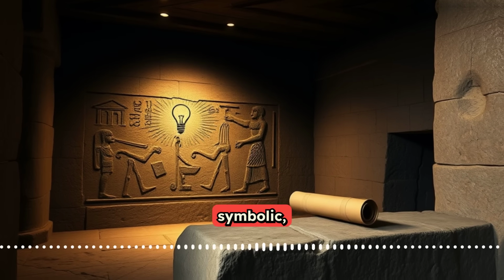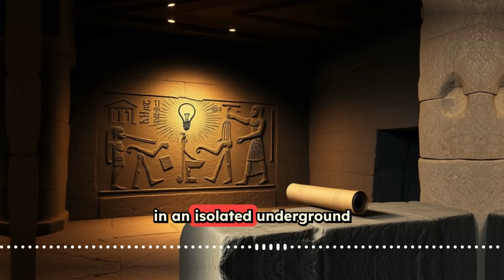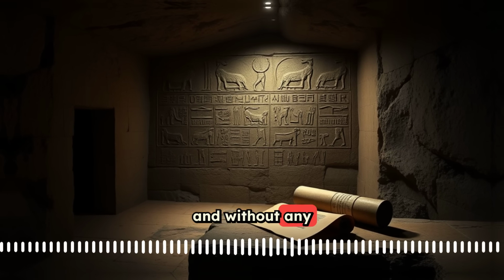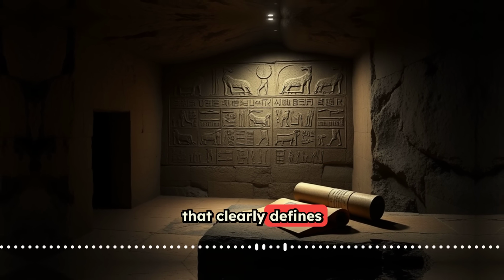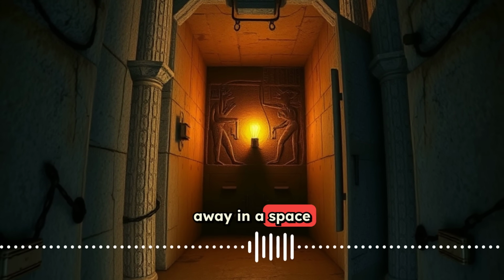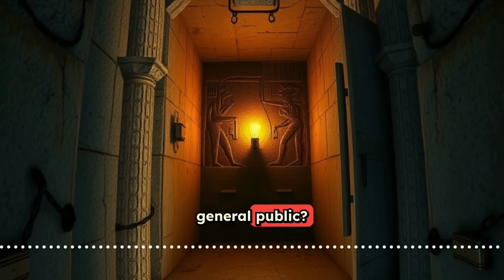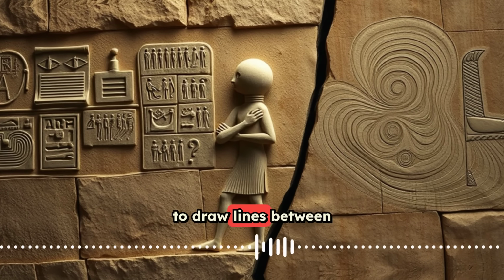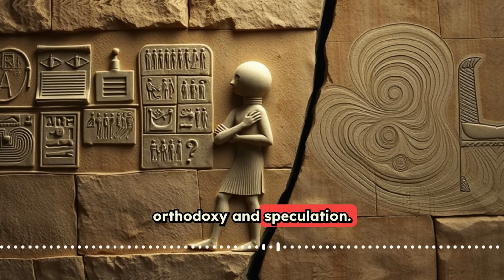If the carving is symbolic, why does it appear in an isolated underground chamber, far from public display, and without any accompanying text that clearly defines its meaning? Why would a symbolic scene be tucked away in a space that was never meant to be seen by the general public? This is the kind of riddle that continues to draw lines between orthodoxy and speculation.